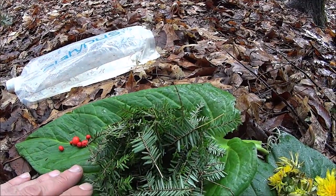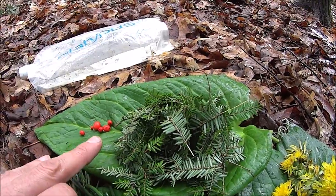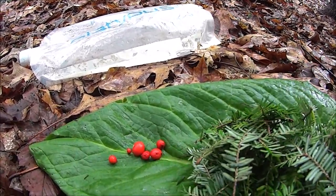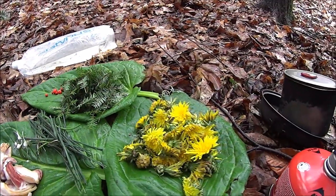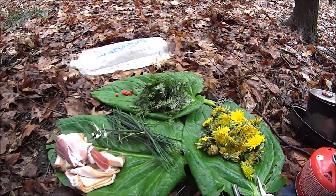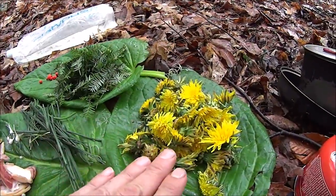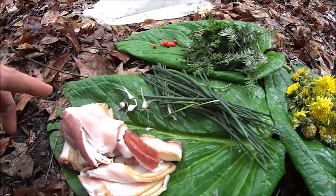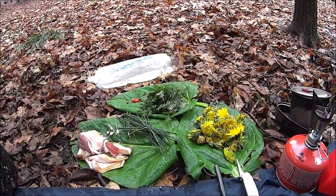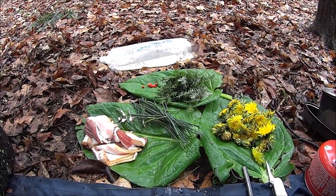Here we have the hemlock, which is the conifer evergreen, not the toxic killer weed. Some partridge berries. And over here we have the dandelions. Now I think people have already figured out where I'm going with this. I'm gonna fry the dandelions and the onions in bacon grease. That is the general plan. We'll set it up and then we'll talk about the actual fry pan, the $20 fry pan.